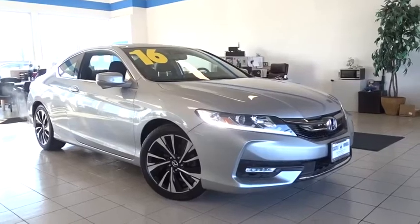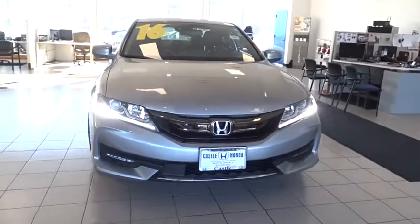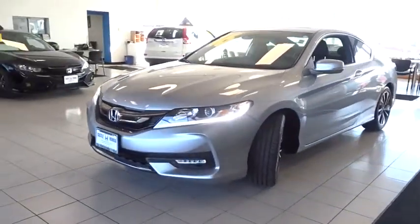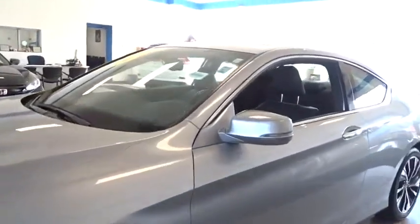Make a great choice today with the 2016 Honda Accord. Ingeniously simple, yet overflowing with luxury and technological creativity, all that and more in the Accord. Here are some of this vehicle's great options.